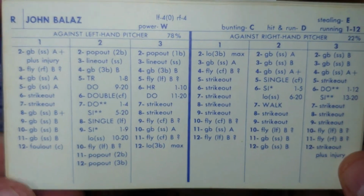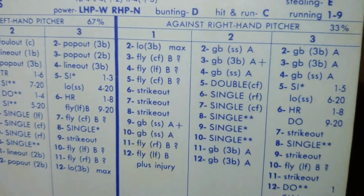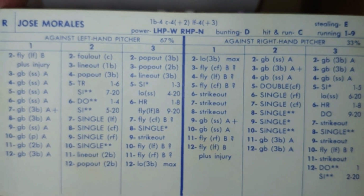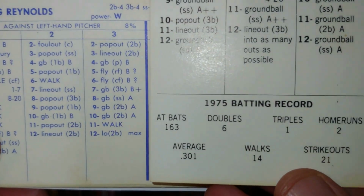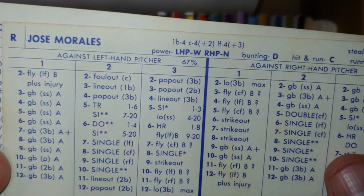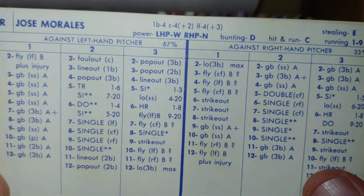We have John Balaz, corner outfielder. Again, the rookies are guys taken from other organizations. These are going to be all over Major League Baseball. He was an Angel. Jose Morales. Hey, it's a heck of a card there. A utility player all over the place, can be a DH. 300 batting average. 301. Did it with the Expos. Did it with the Dodgers and the Twins as well. When a guy travels around a lot, he makes a good candidate for an expansion team. So that would be a nice pick for the Marlins.